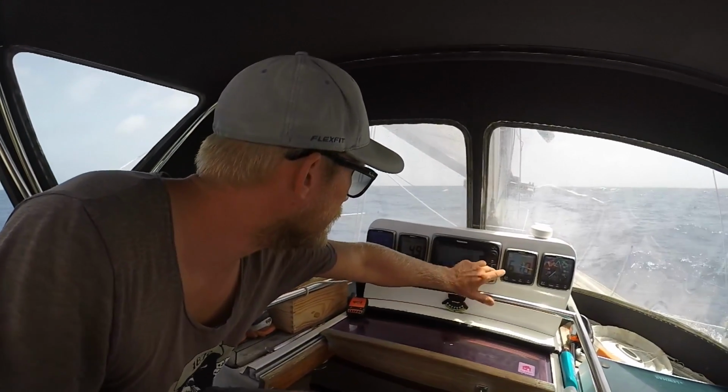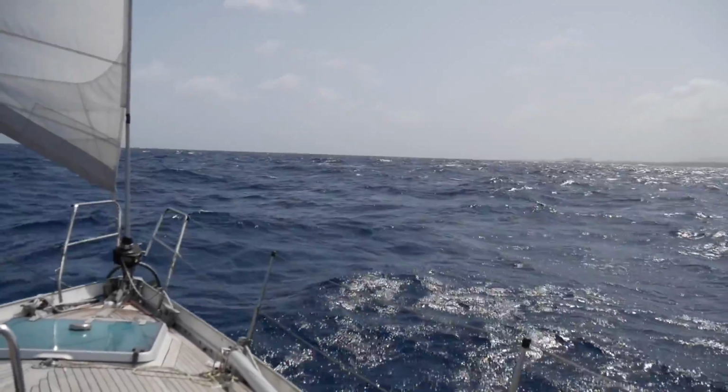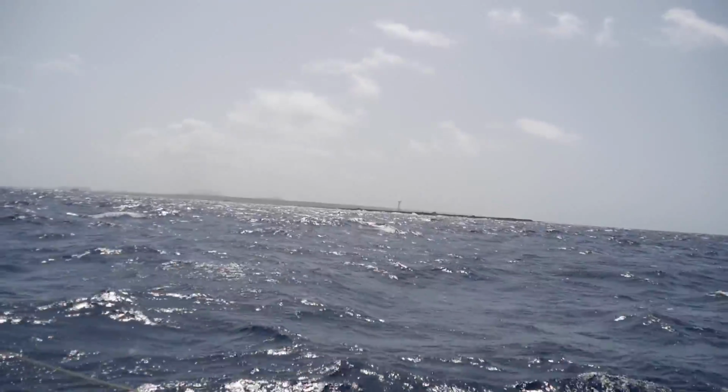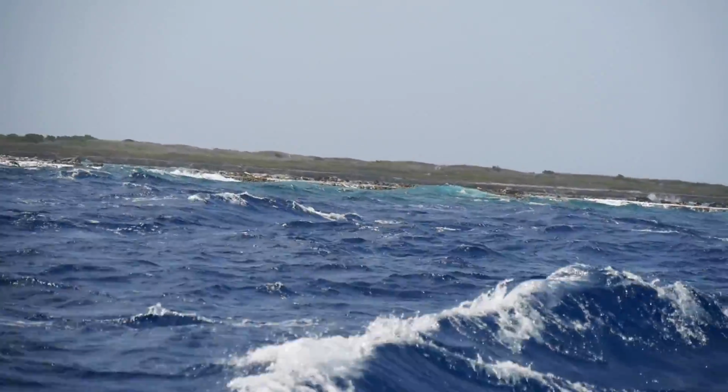Bonaire has been one of our favorite places so far, and it was a bit sad to leave. But that's how it is when sailing. Sometimes you have to move on, and we had plans made in Curacao.